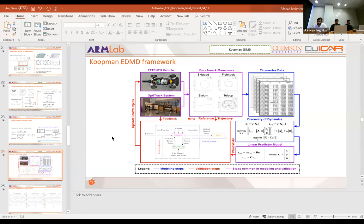Yeah, what we essentially do is define an open loop controller for the vehicle to perform these benchmark maneuvers in the form of skid pad, fishhook, slalom, or even random daily operation of the vehicle around the arena. For people in the community who are not aware of these maneuvers, I'll give a brief summary. Skid pad applies a constant velocity and steering input to the vehicle, which makes it go around in circles. You can vary these set points to trace circles of different radius.